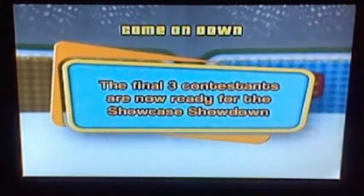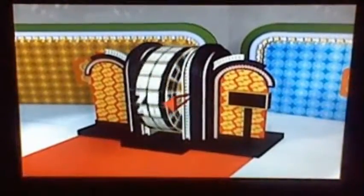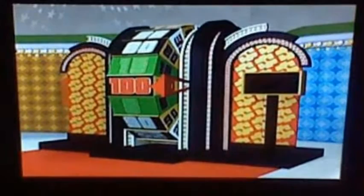Showcase Showdown number 2. Showcase Showdown. Spin the wheel, get as close as you can to a dollar without going over. Good luck. Thanks, Drew. Alright, it's time for the Showcase Showdown. Players who play pricing games will get to spin the big wheel. The contestant who is the top winner from today's pricing games will spin last. Thanks, Todd. Contestant number 1, you're up. Now spin that wheel. Green goes first to spin the wheel. Okay, here we go.